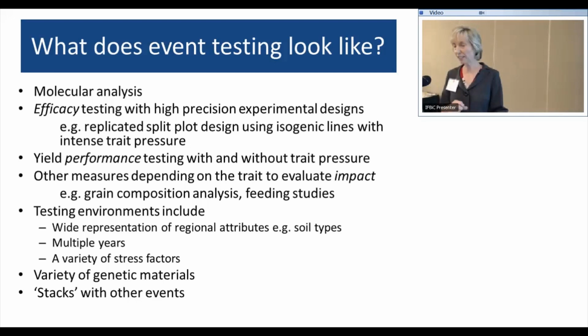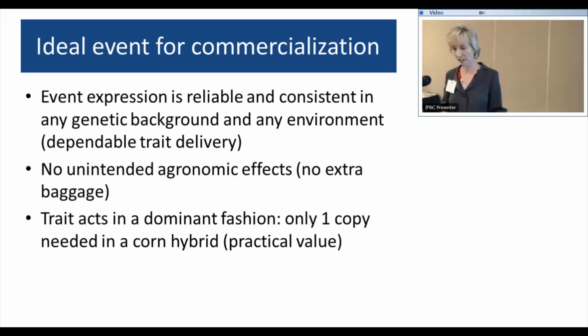And I'd like to emphasize this because stress is an important part of the testing, because it's under stress that some events can show silencing. A variety of genetic materials would be used to make sure that it's compatible in many different environmental genetic backgrounds, and then stacks with different combinations of events.